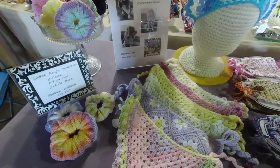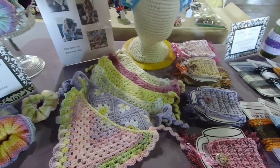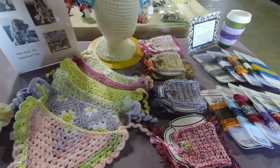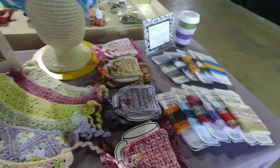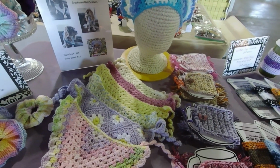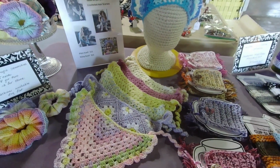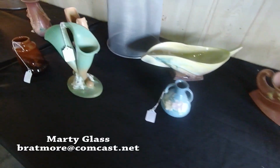And then also she made some crocheted hats and mug covers to keep your coffee or your hot chocolate warm. So there were some artists here too that did this type of work, and that was kind of neat to see. They were kind of intermingled throughout the antiques and the collectibles. You have to appreciate all the work they do because that stuff takes time.